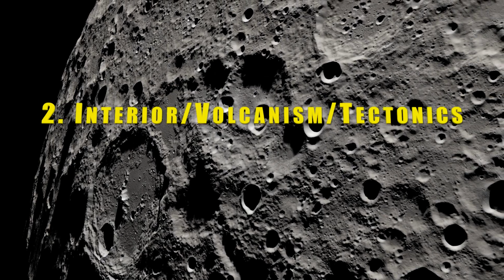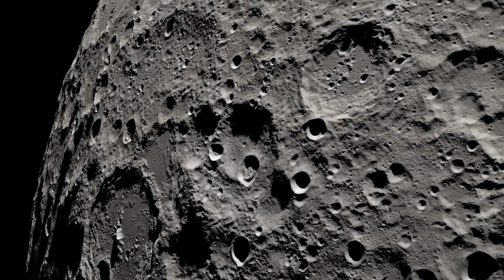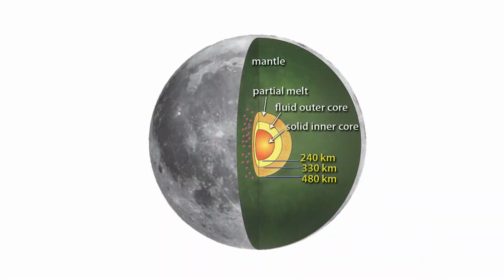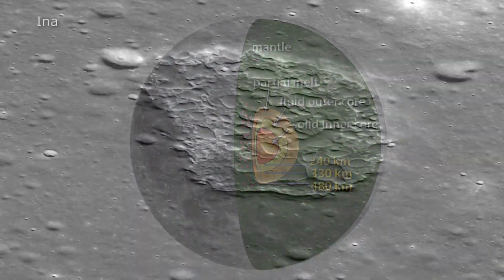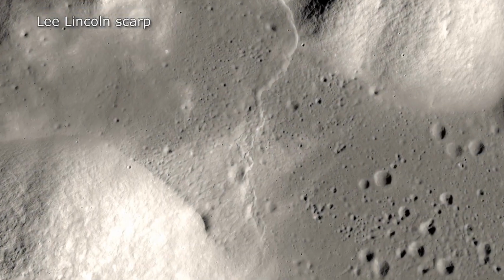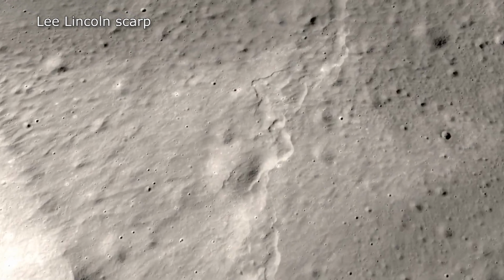The second area of focus is on the moon's interior, volcanic features, and the tectonics of the moon's surface, because understanding the lunar surface requires knowledge of what's been going on underneath. Scientists want to figure out when the moon was last volcanically active, and how current geologic processes, like moonquakes, could affect the safety of future exploration.